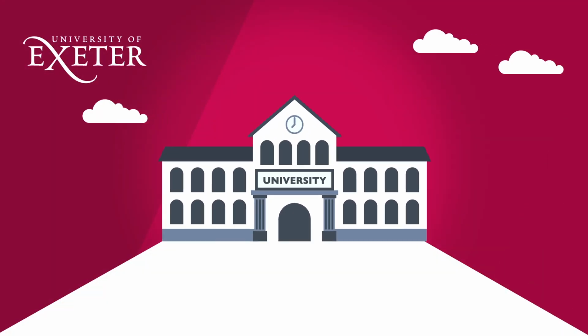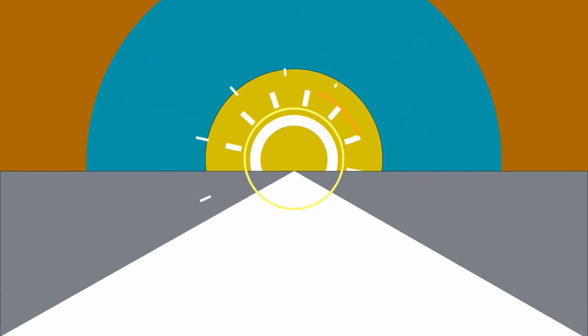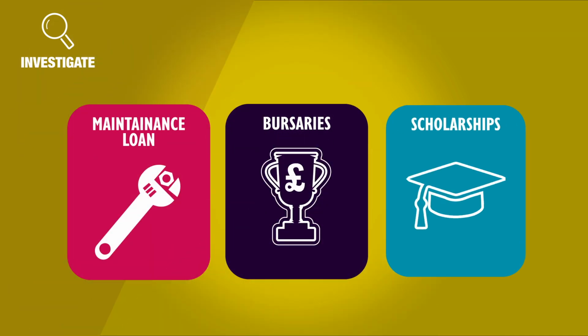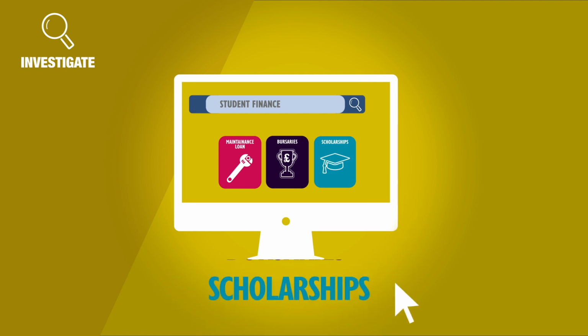Going to university could be the first time you manage your own finances. Finding a way to get it right, ensuring all your new costs are met, can be challenging. Thinking about it early and planning ahead can help to make this process manageable. You can find specific guidance about support available from your government on the student finance websites. These are some of the key areas.